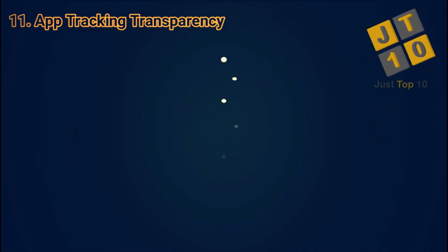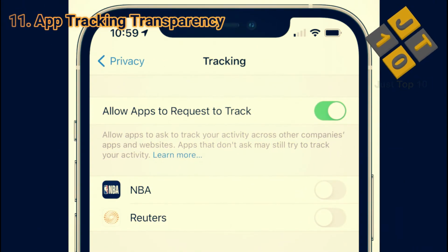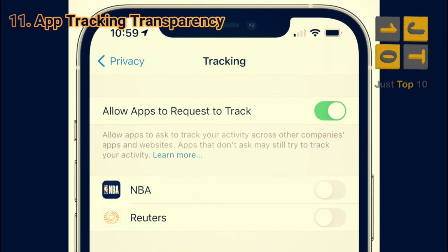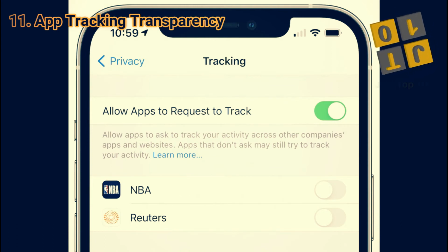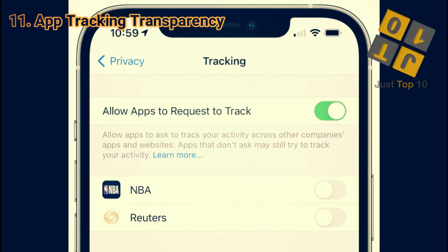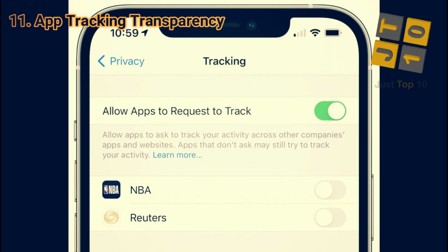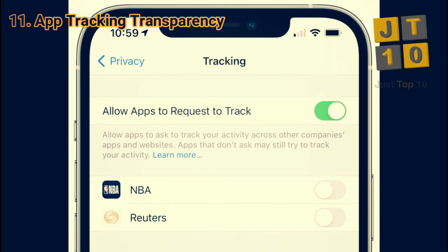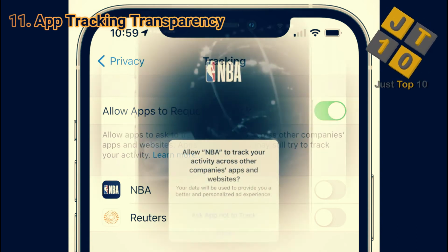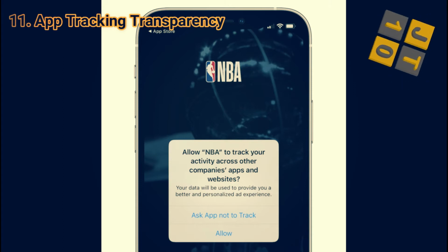You're probably already familiar with these upcoming changes because Facebook has been fighting against them, but with iOS 14.5, iPadOS 14.5, and tvOS 14.5, you're going to see more apps start to comply with Apple's rules, presenting a pop-up that lets you agree to or disable ad tracking. Apple has already implemented all of the framework for app tracking transparency, so these pop-ups are also going to appear more frequently in earlier versions of iOS 14.